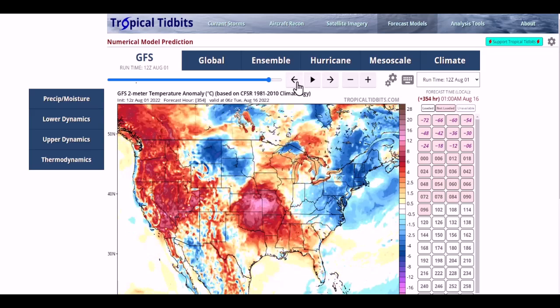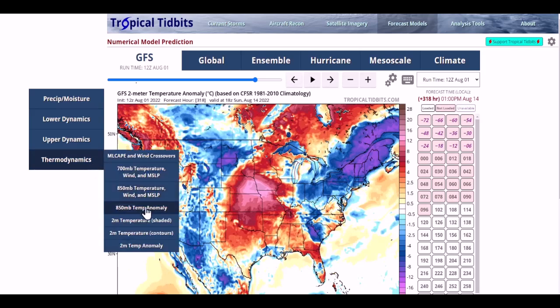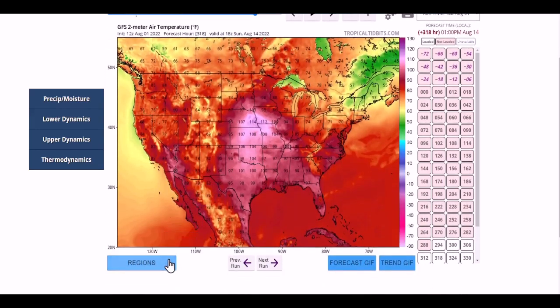But just to give you a perspective, some of these temperatures here are literally off the charts. And if they were to occur, it would be news stories. I mean, 115 in Omaha.